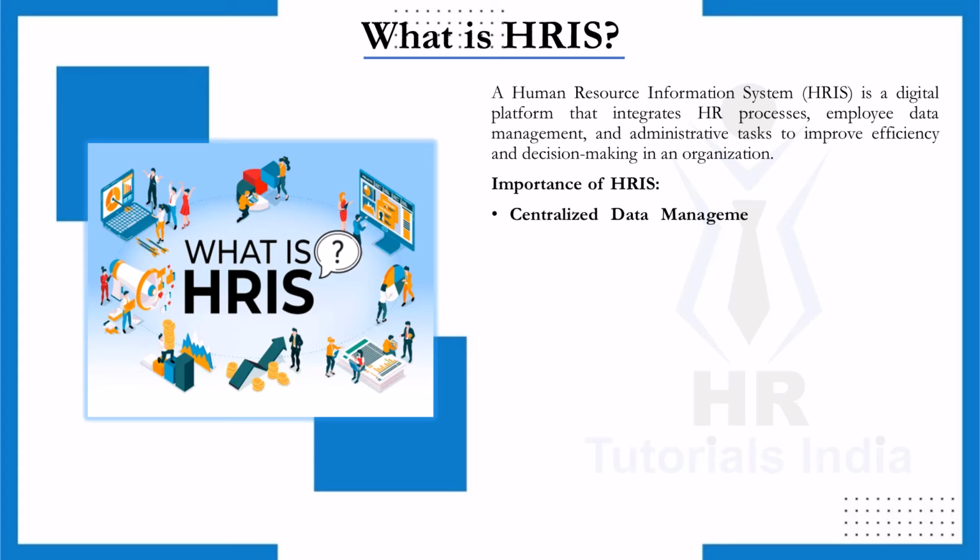Centralized data management. Traditionally, HR departments keep employee records in files, spreadsheets, or multiple software systems, making it hard to track data. Now, HRIS stores all HR data in one place, making it easy to access, manage, and check. From employee details and payroll information to performance records, everything is just a few clicks away.